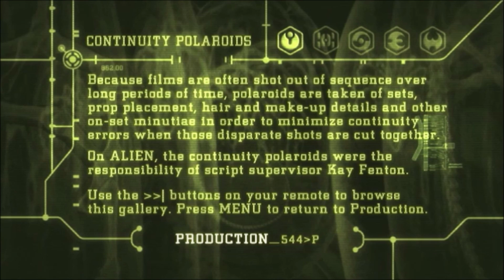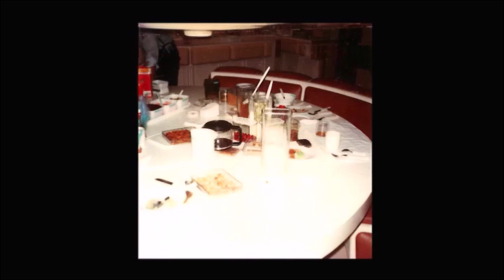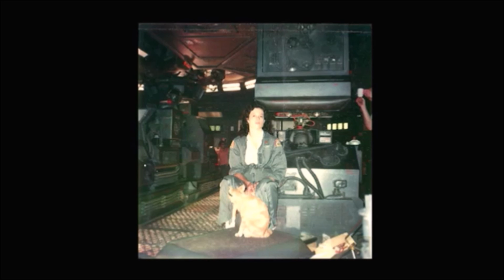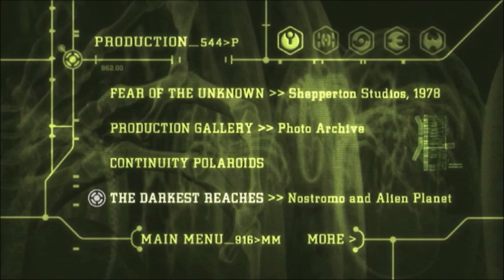As described, because films are often shot out of sequence over long periods of time, Polaroids are taken of sets, prop placement, hair and makeup details, and other on-set minutiae in order to minimize continuity errors when those disparate scenes are cut together. On Alien, the continuity Polaroids were the responsibility of script supervisor Kay Fenton. Lots of good stuff here. Many candid moments and unique perspectives of behind-the-scenes moments.